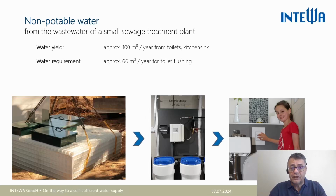The cleaning process is similar to the one mentioned before, but we have a further biological treatment process and then afterwards a disinfection with our ultrafiltration as well.